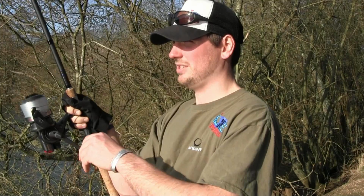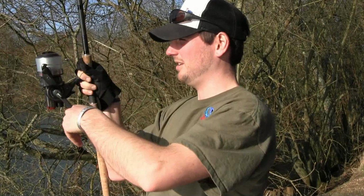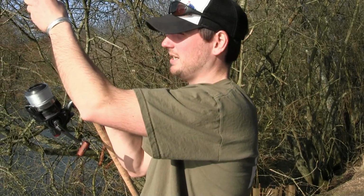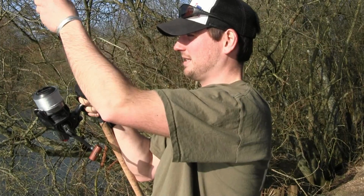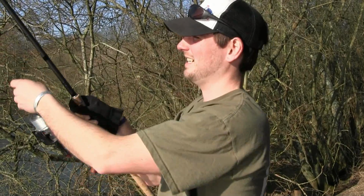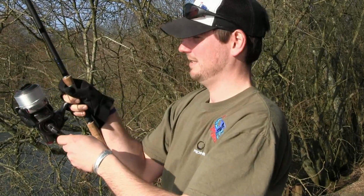Have a good scrap. The fish just seem to be picking the rods up and then kiting across that island. And they put up such a good account for themselves here. I think the clear water, they just get the mindset and they're just disappearing off down the island. He's trying to take line. He's about 100 yards out at the moment.